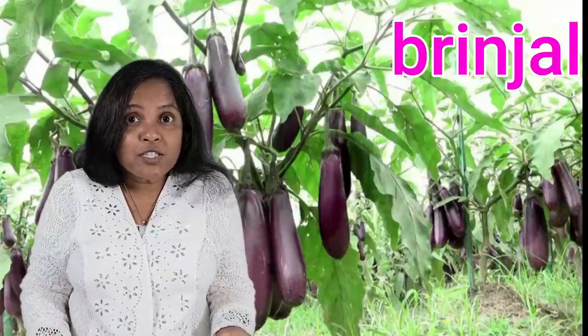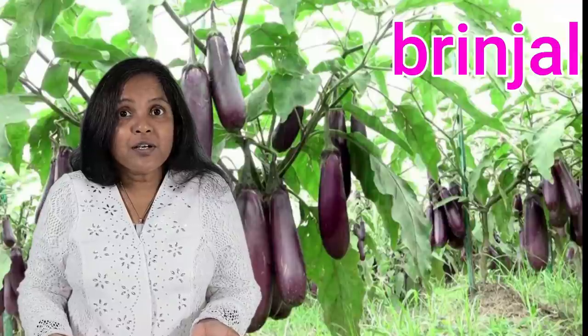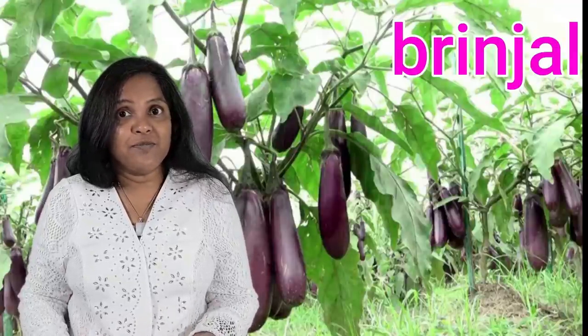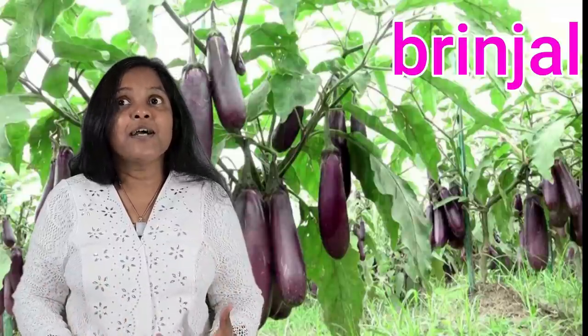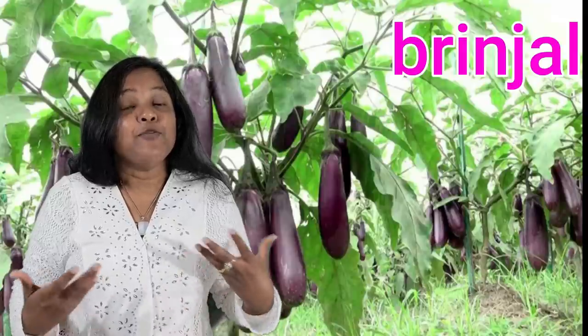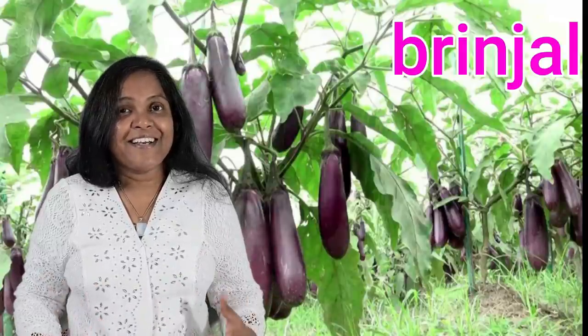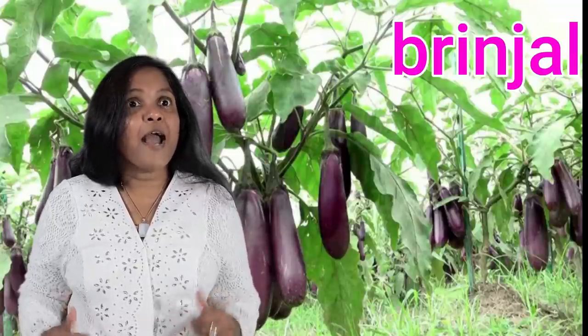Brinjal we can cook, fried, grilled or mashed and eat. It is rich with fiber, minerals and vitamins. It's very good for our tummy, blood and brain.